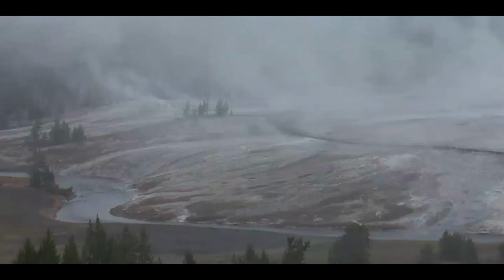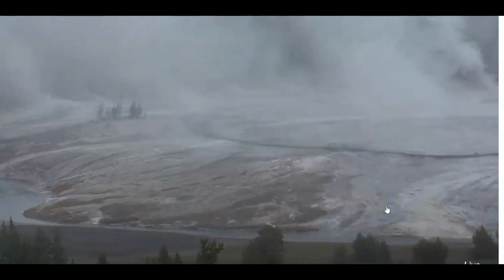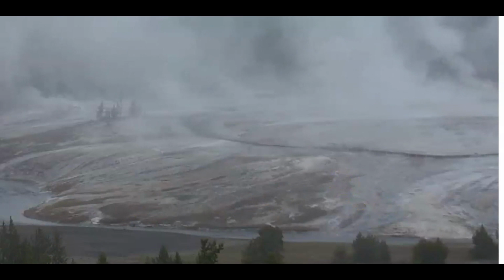Alright, a live view of Firehole River, and we got water. Let me move this over. A large amount of water running. And then I looked up what the weather is. I mean, it looks like it's raining. It could just be heavy fog, but I did look up what the weather is there.